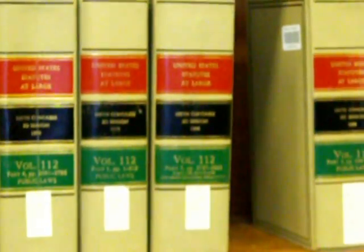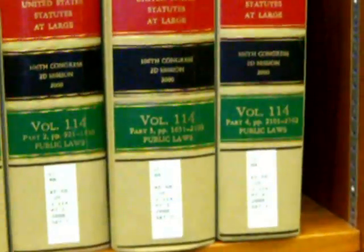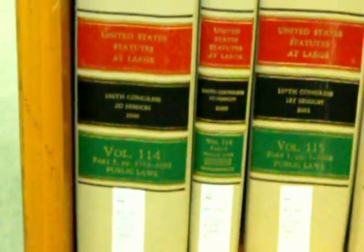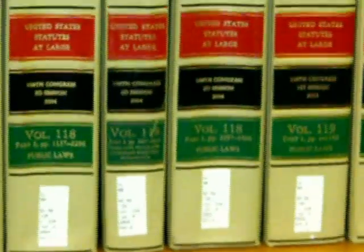You'll see that volume 112 is in 5 books. The empty spot is volume 13, book 1, so we don't have here the first 1,046 pages. This shelf has all of the books labeled as years 2000 through 2003. The volumes labeled for years 2004 through 2007 are on the present shelf.